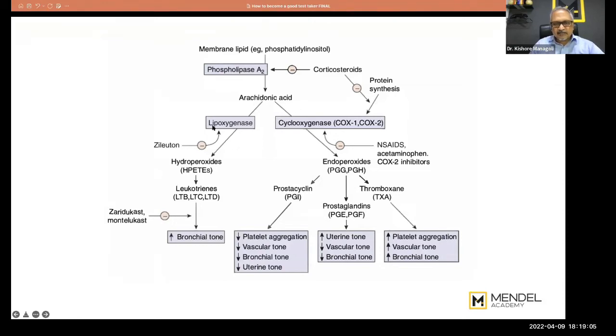Now, this is another example where we talk about the arachidonic acid metabolic pathway in biochemistry, where it divides into the lipoxygenase pathway and the cyclooxygenase pathway. The importance of this pathway is that there are so many drugs that work on this pathway, whether it is zileuton or zafirlukast, montelukast, you have the NSAIDs, you have the prostaglandins and the COX-1, COX-2 inhibitors, you have aspirin right up at the top.